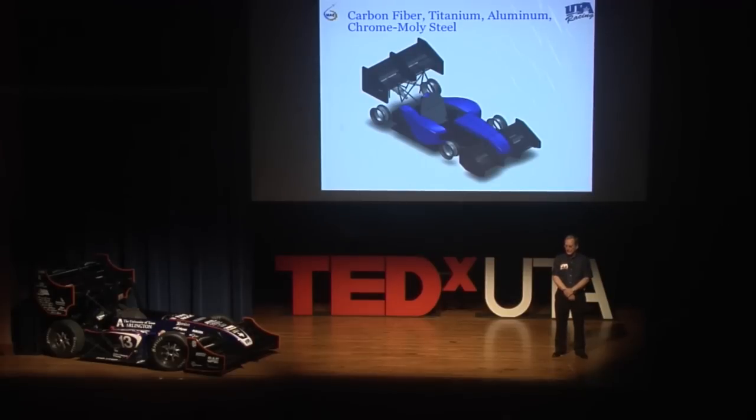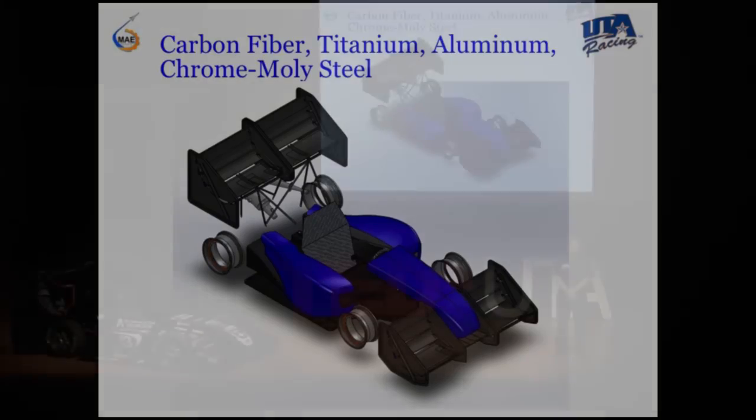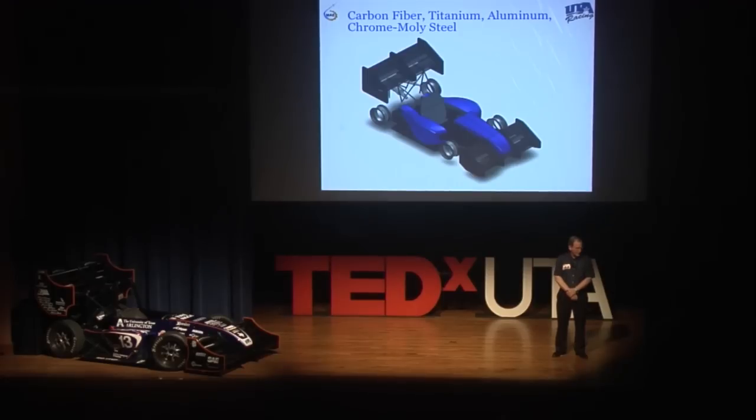Carbon fiber is very strong, very stiff, and very lightweight. It's amazing how light it can be and how strong it can be. And all of the parts that you see in this photo are carbon fiber, including those blue things. But all the rest of the things, including the wheels, we were the first to do carbon fiber wheels. All these are carbon fiber. We also use titanium, aluminum, and chrome moly steel.